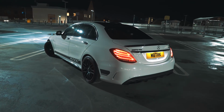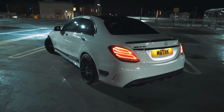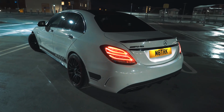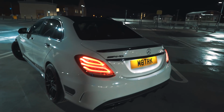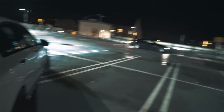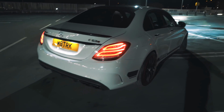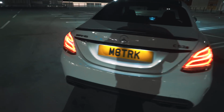So, AMG C63S. We're not going to do anything too in-depth today, as I've not done any research whatsoever. I've got a friend who's actually rented this car. He's just over there in my car at the moment. He's had this car for about, I think, 10 days, and just before he gives it back, he said let's do a little video in it.